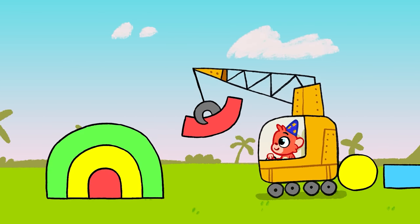Ornithomimus. Hi everyone! We are going to meet some dinosaurs! Hey! Look, it's a baby Ankylosaurus! B! A baby Brachiosaurus! C! A baby Corythosaurus!